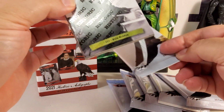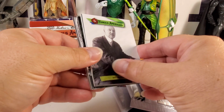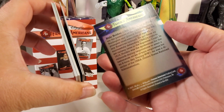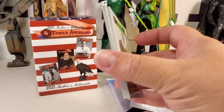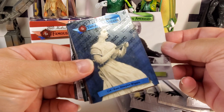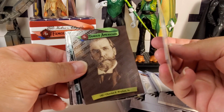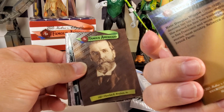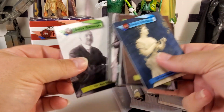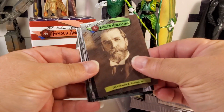So our first card out is Hale Holden. Don't know who he is. Hale Holden is a railroad executive. Next is Kate Douglas Wiggin. She is Rebecca of Sunnybrook Farm. There are some numbered ones. I'll point that out if I get one.